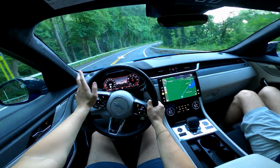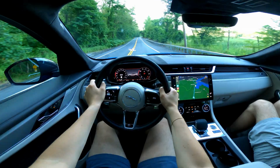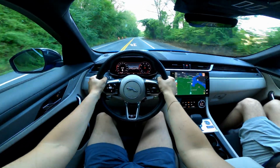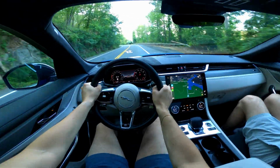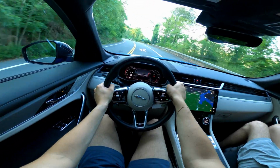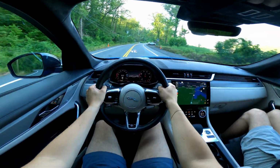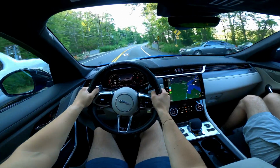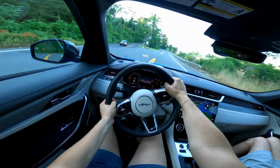And how is this Jaguar to drive? So we're in the dynamic setting, the most aggressive setting now, and around these twisty roads, it handles in an interesting manner. The steering is a bit lighter than I was expecting when getting into this vehicle, which isn't necessarily a bad thing, though. In a very high performance dynamic SUV, you may want a little bit sharper steering. Something like a Stelvio Quadrifoglio or even a Macan GTS will definitely offer you a sharper steering response, though this does it in a very graceful yet direct way that I haven't really experienced in too many vehicles.